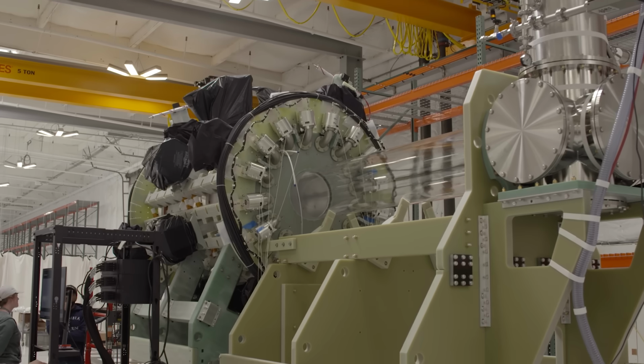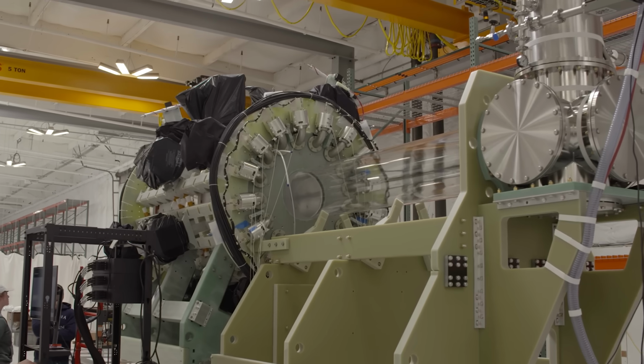And so what we're having to do for future systems is build them just a little bit bigger, about 25% bigger than what we'd originally planned to account for those things. And so there's some engineering iteration that has to happen as we discover the advanced physics and the engineering of implementing these systems in practice. This is another one of the benefits of Helion's system.